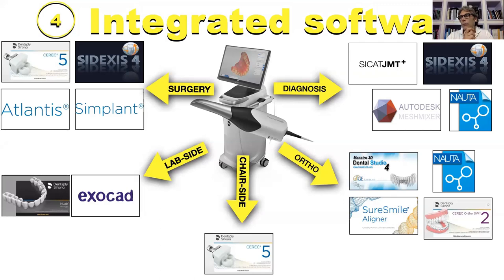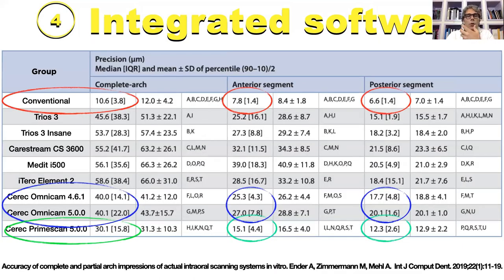But my first love is CEREC, thanks to which today I am able to manage also complex cases, in particular in which aesthetic is involved. We have to be clear that in order to use the scanner in the different topics, we have to use a performant intraoral scanner. In this regard, Zurich University investigated the accuracy and the precision of the different scanners that are in the dentistry market.